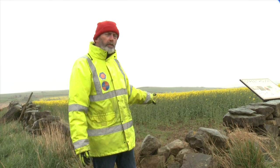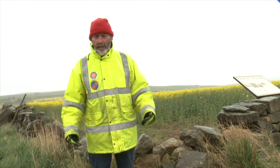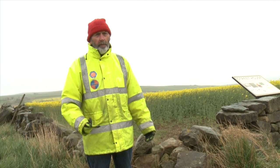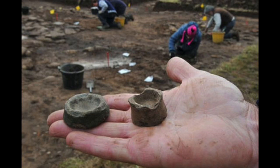There's a field of rape today, but every summer after the farmers harvested that, I come along here with a team, we hire a machine, strip the topsoil off to reveal the subsoil surface, which is only about 30 centimetres down, and all of the archaeological deposits are cutting into that clay.